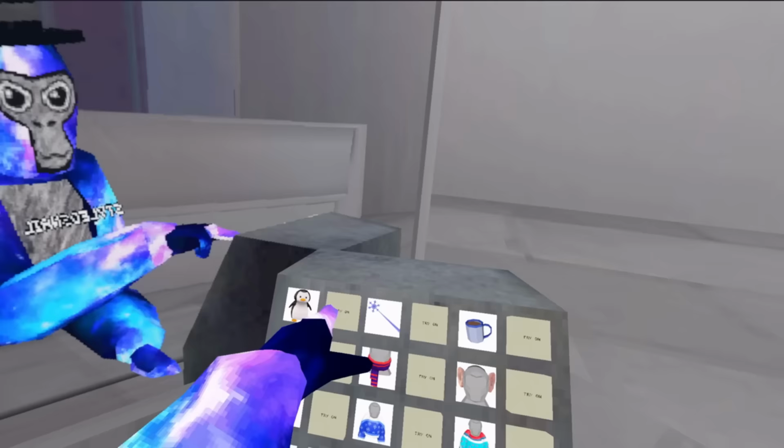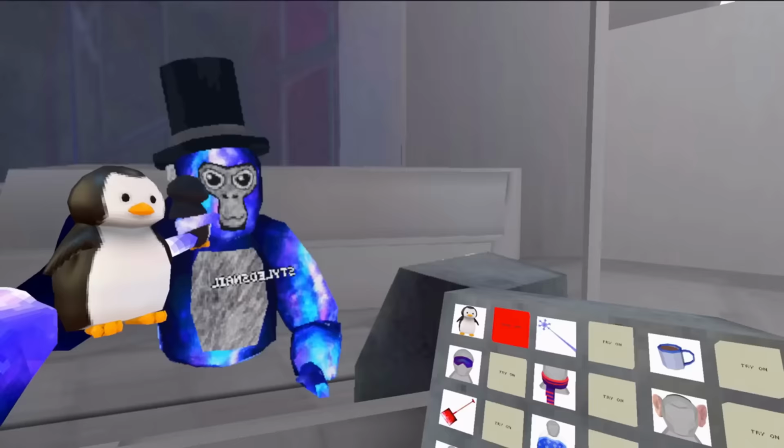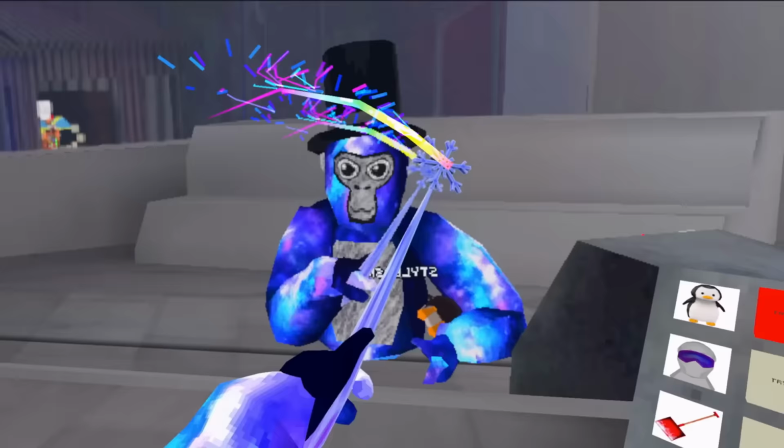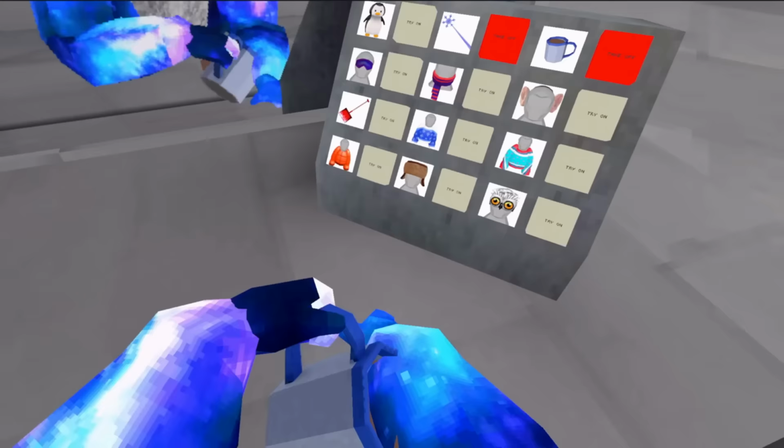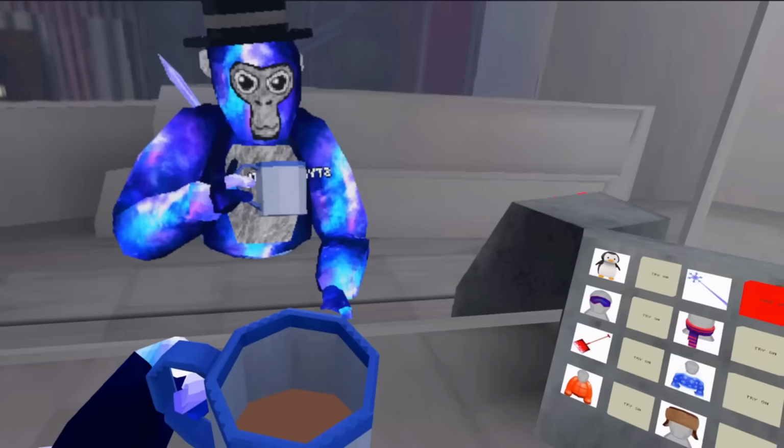Let's see, we got a penguin. Oh yeah, we got the icicle thing. What was the back one? Hey, look at that. It's got some sparkler things coming off it, and it's got a trail. So we got the cup of cocoa slash coffee.